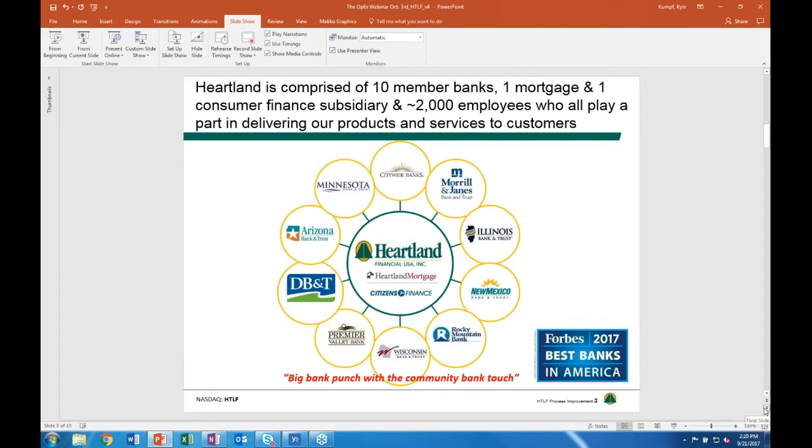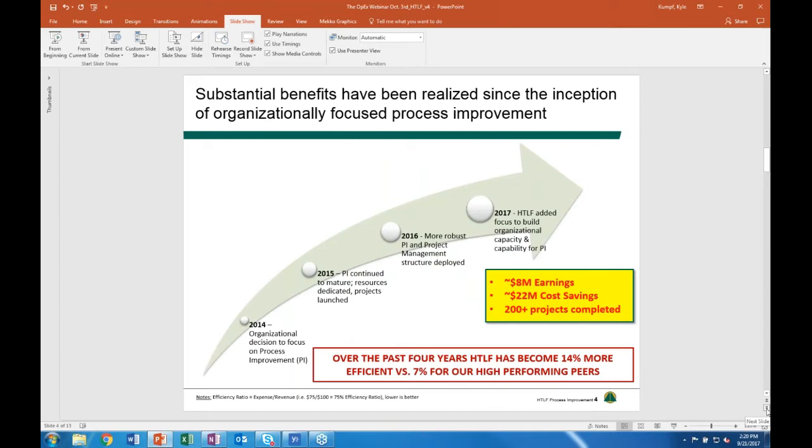And finally, with this operating model, having all these member banks and these people and these business lines, there are a lot of moving parts. But really our model allows us to have that big bank punch with a community bank touch, which you will hear our CEO, Butch Fuller, often say. And this really requires us to have a great back office to support that operating model, which is actually a good segue into talking a little bit about where Heartland started with process improvement to where it is now and what we've been able to achieve to this point.